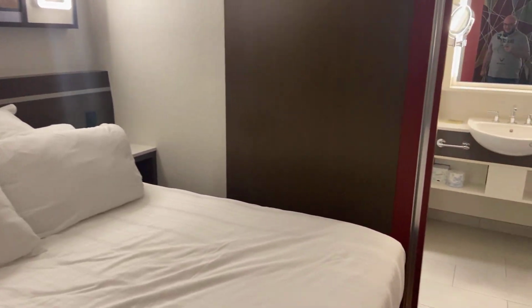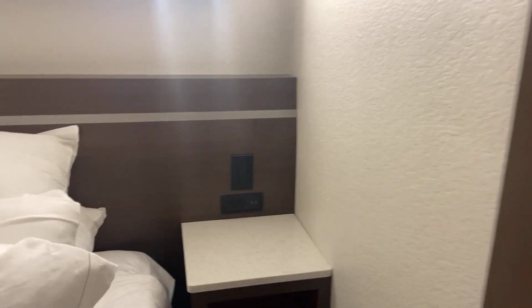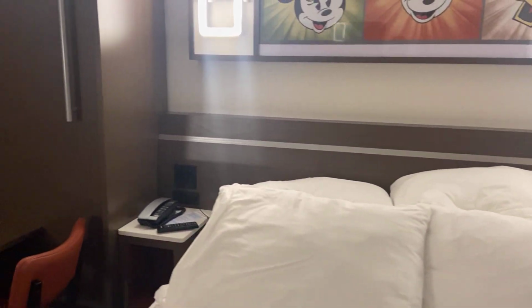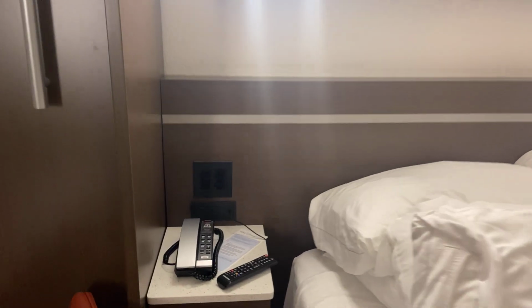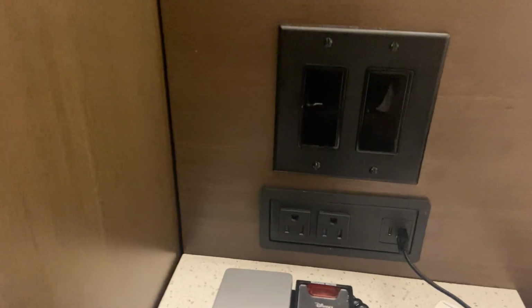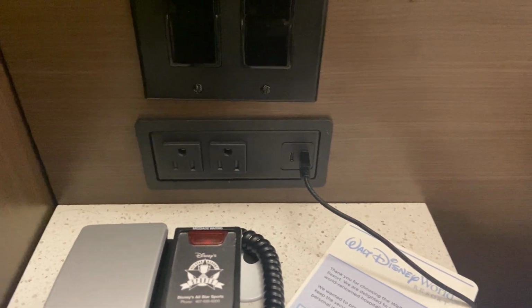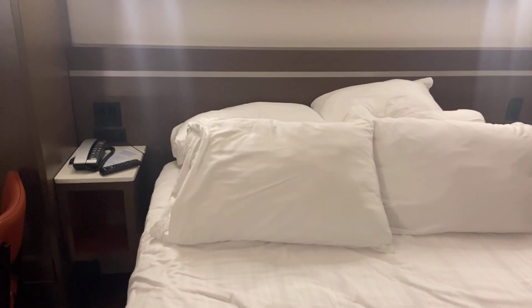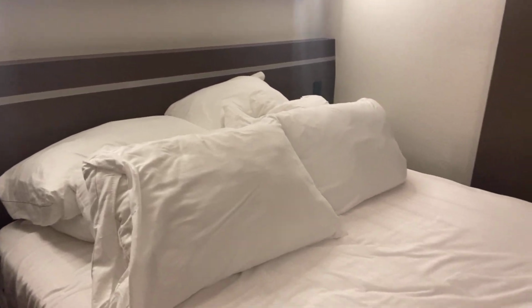So cookie cutter. Anyway, you get more USB plugs over here. Two, in fact, over there. Let me double check this one. Is this one a USB-C? Yes, they do have a USB-C on this side along with the older USB. So, you know, they're getting a little more modern with it. But that's the big room. The beds are, you know, they're perfectly fine. They're a little better than what you'd get at like a 3-star resort outside of Disney.